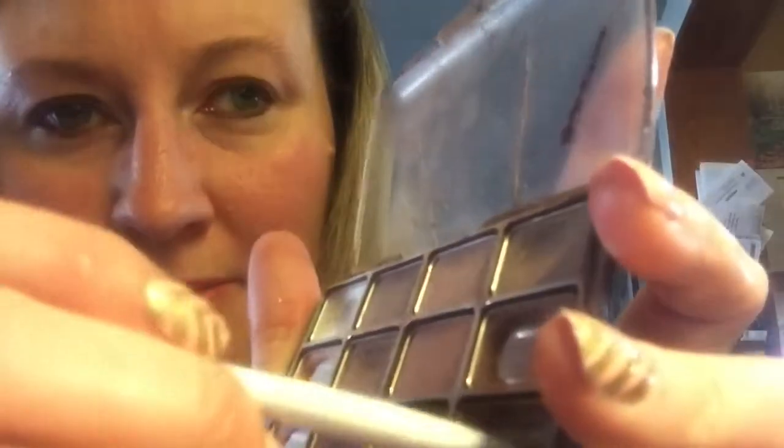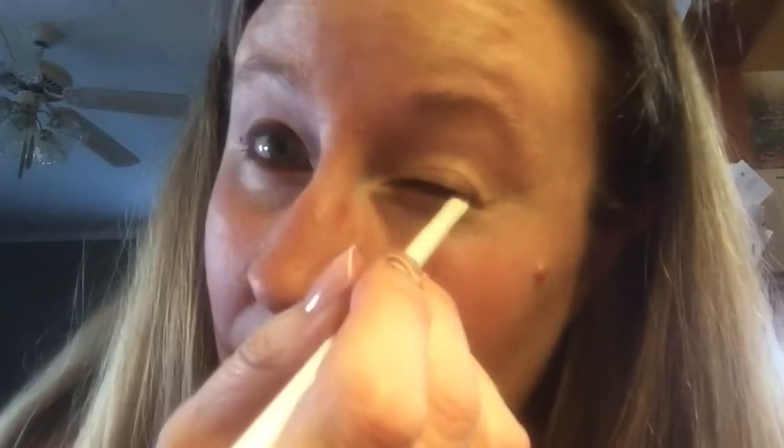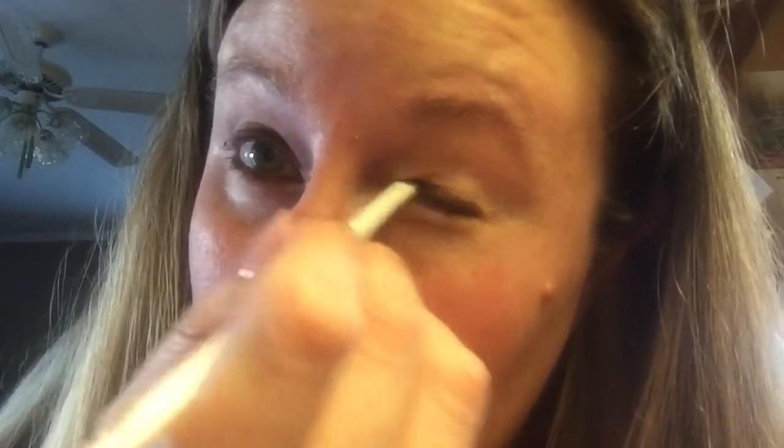Okay, I love the Wet n Wild brushes. I think this one is called the angled brush. Okay, so this is what I use to kind of go right there above where the eyeliner is. And I do get a good bit of it. And I just put it on the lower lid, I guess you can call it.